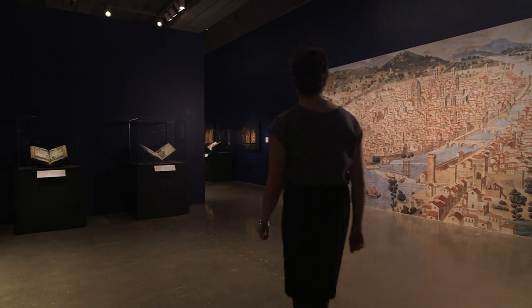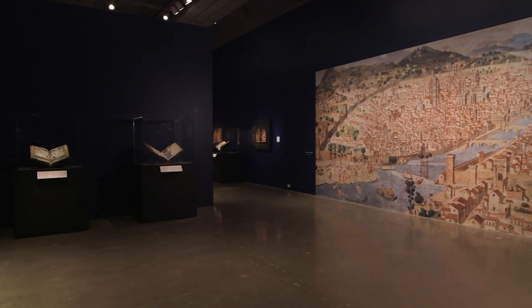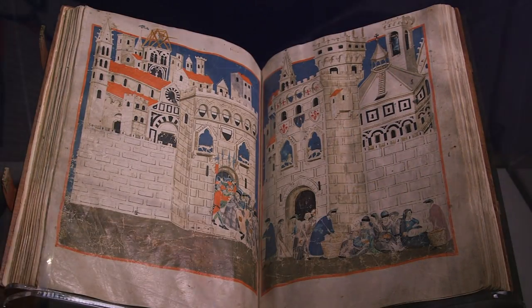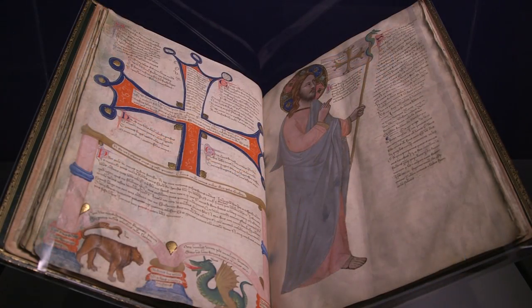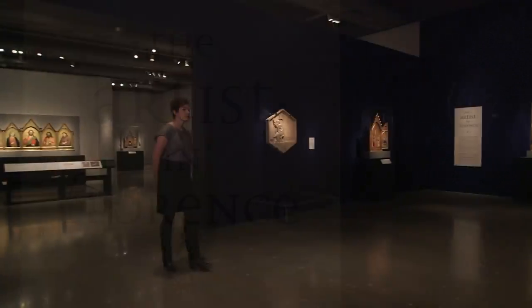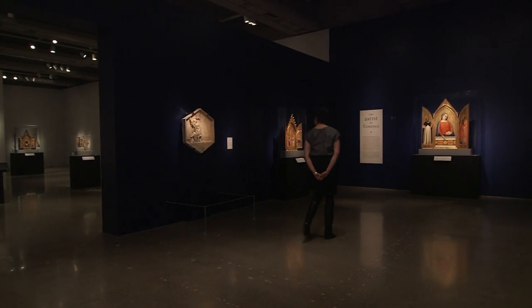And so you enter into a gallery where you see a large reproduction of the city from an engraving, and then two works, a book from the Laurenziana, which shows you an insider's view of Florence, and one from the British Library, where it now is, which shows an outsider's view of Florence. And then the next gallery introduces you to some of these artists that were part of this story, that responded to Florence's demand for more art and different art.